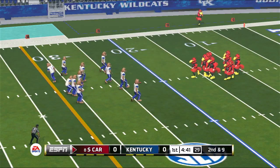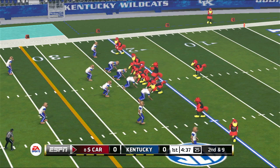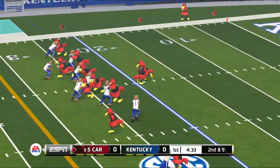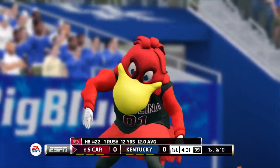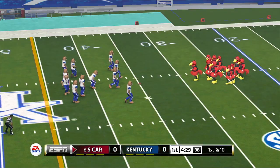From their own 23-yard line, second down. Green nine, green go! And they make the stop around the 35-yard line. Anytime this guy carries the ball and gets a little space, we could be talking about six.